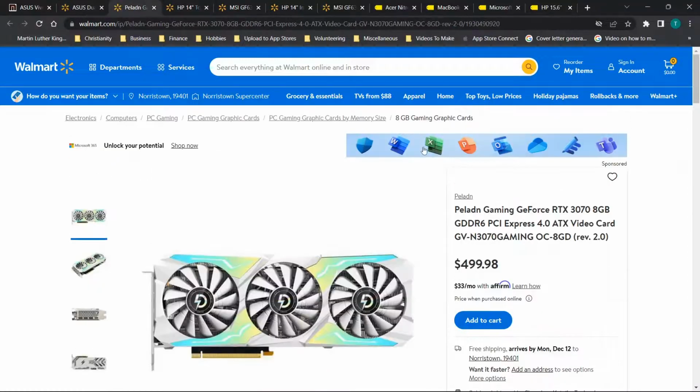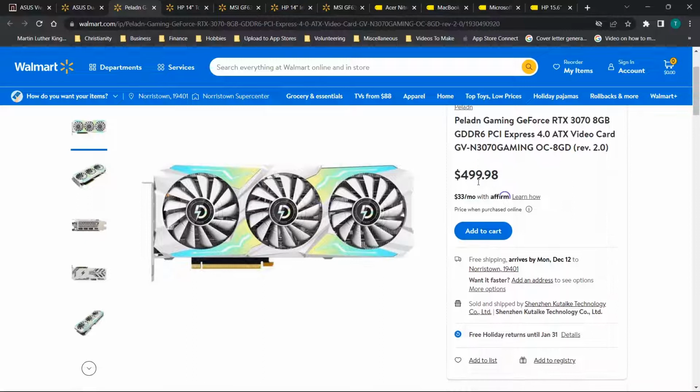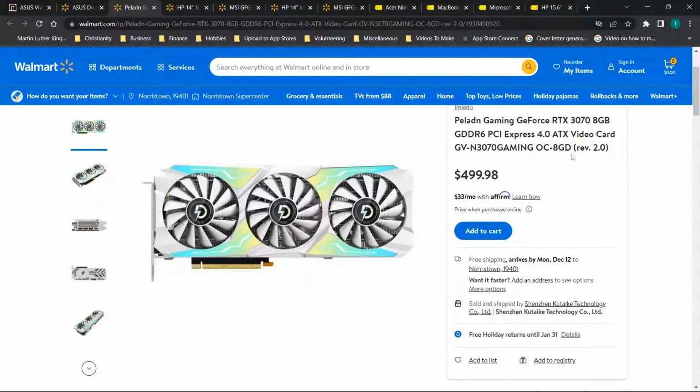Now, we also have another 3070. If you want to find something a little bit cheaper, we've actually broken under $500 before tax. We have this 3070 here. I don't know as much about the company, but if you like that white color on the graphics card, whether it matches your case or whatever the case is, it is an option, and they do have free holiday returns until January 31st.